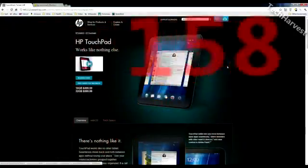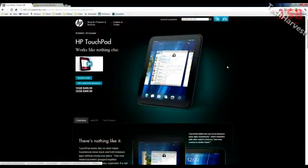Okay, today I went down to Best Buy to pre-order the HP TouchPad, which is the first ever webOS tablet device. And I went down there for two reasons. I went down to Best Buy to purchase an iPad 2.